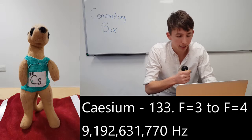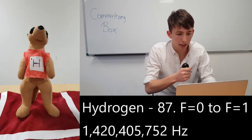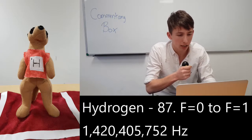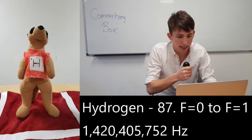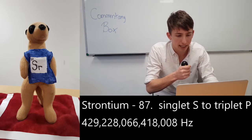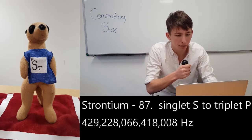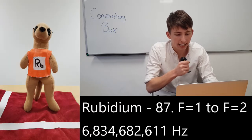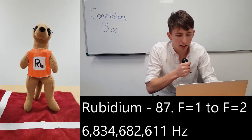He's looking confident. Secondly, we have Hydrogen 1, looking very swanky in his red bib, using a hyperfine transition from the F=0 to F=1 state. They sport the lowest frequency of transition at 1.4 billion Hz. Next up, we have Strontium 87 sporting a blue number using a transition from the 1S to 3P state, looking confident and with good reason to be, with the largest transition frequency, a massive 429 trillion Hz. Finally, we have Rubidium 87, we're in orange, using a hyperfine transition between the F=1 to F=2 state and a frequency of 6.8 billion Hz.